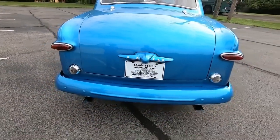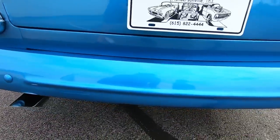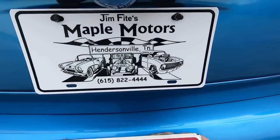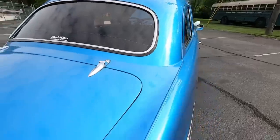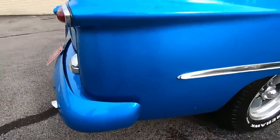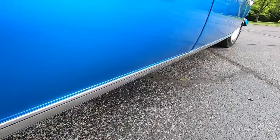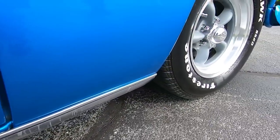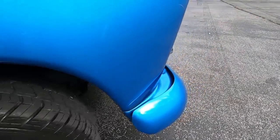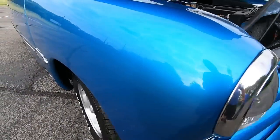All right, checking over the back here. Dual exhaust. Couple little bubbles popping up back here behind those reverse lights. Coming down this side, up over the fender, down the lower portion. I'll stop if I see something, but this one's pretty straightforward here. Little speck there. I think I've already talked about that one though. Back down the midsection.